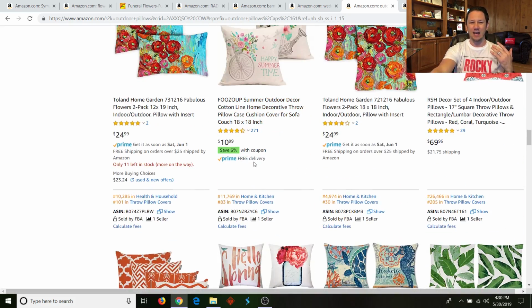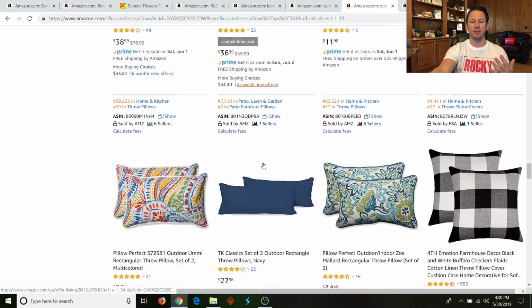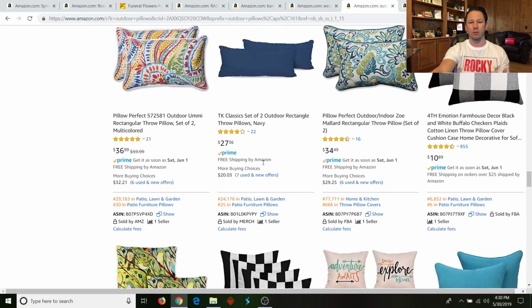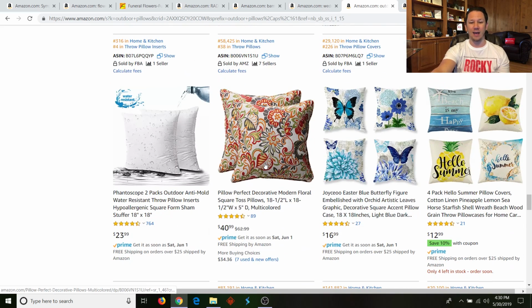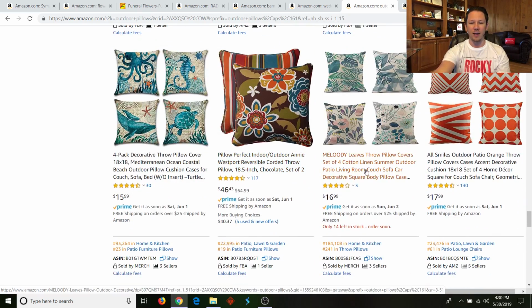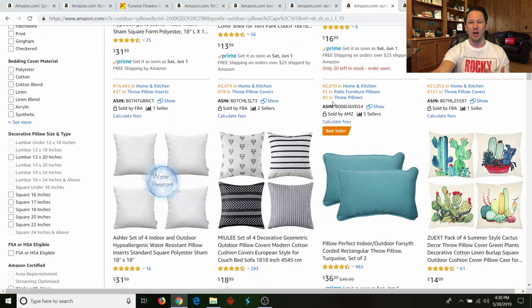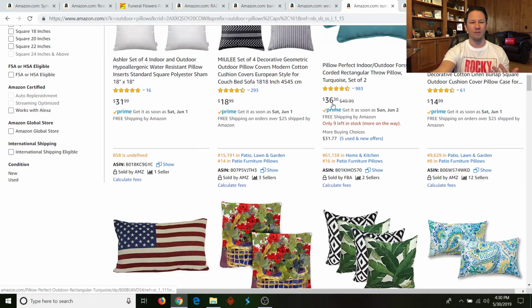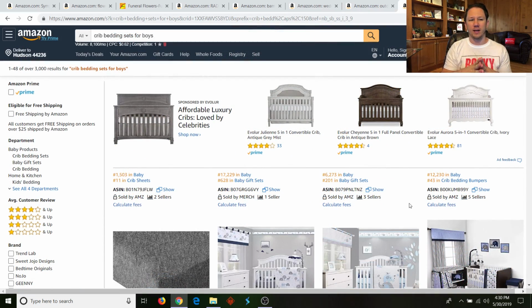But with these design patterns, you can see all these are different. So you can design something that you might think that people will like, or even just something unique that people will buy, and boom, you got yourself a successful product. I mean, there's so many different items here that you can sell. Remember, there's people making $130,000 with only, what was it, like 25 reviews? I mean, that's amazing. Our 5th and final product now is a crib bedding set for boys, okay?